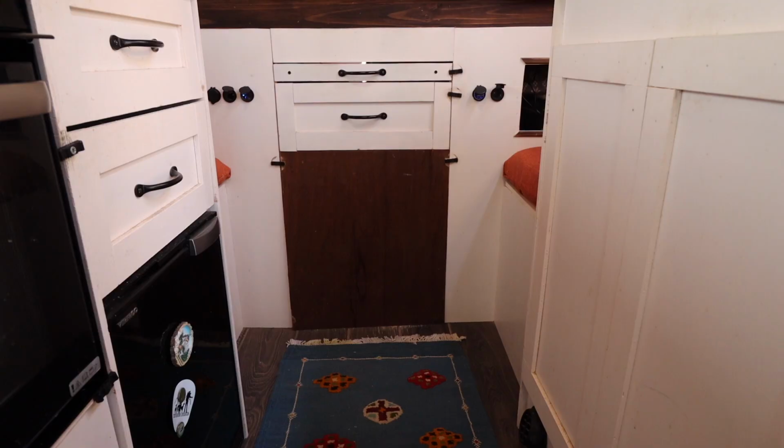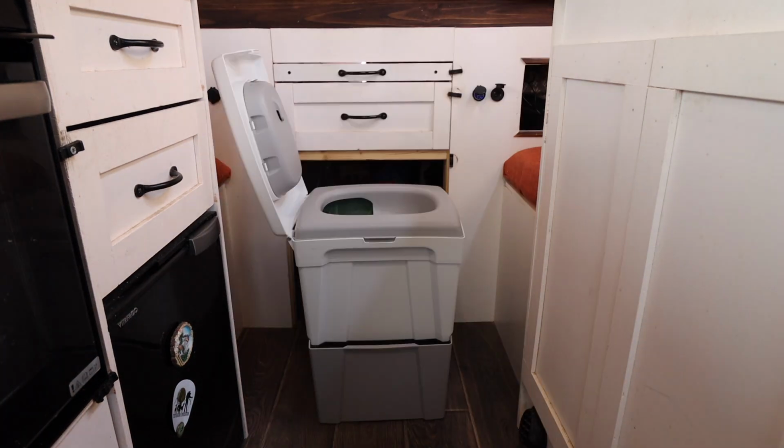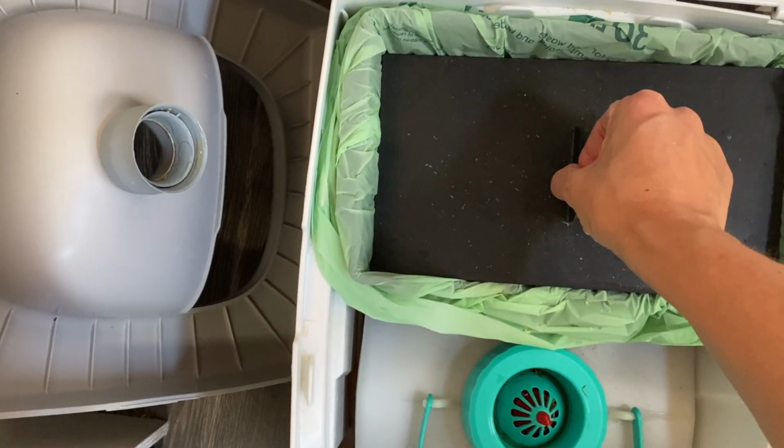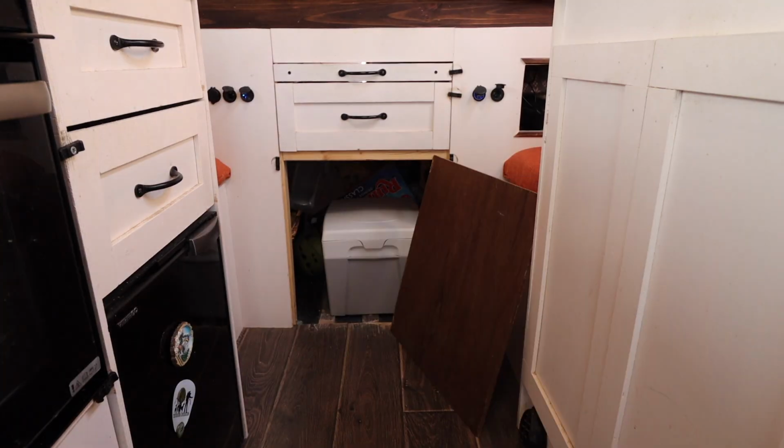So reason number nine, storage. Compost toilets are way easier to store, and I think that also is because they don't smell. So you don't need a whole wet room, you don't need a whole shower room or a toilet room or a bathroom. You can store it pretty easily. We store ours just under the bed here. It doesn't smell and it's super convenient.